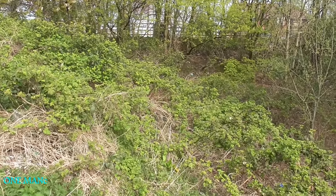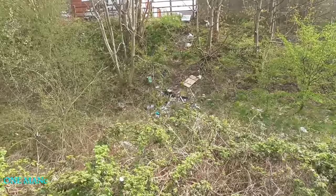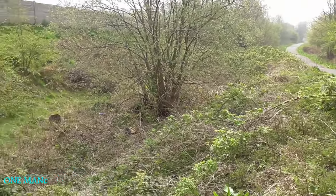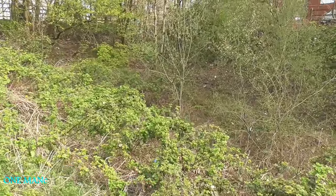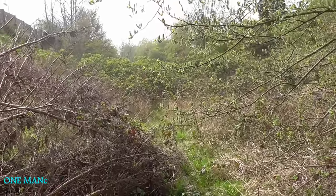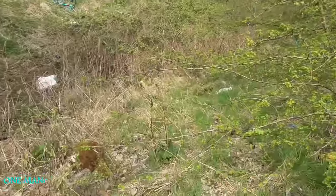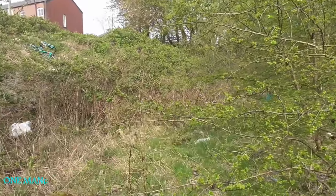Oh dear, what a waste. This is Plodder Lane railway station. Oh, it's disgusting. Overgrown, derelict, dying a lot. I'll go down and have a few clues, but it looks very, very wasteful. As you can see, it's a waste ground. Nothing here, no signs of the platforms, no sign of the buildings, no sign of any railway infrastructure. Ah well, let's move on to the next station.